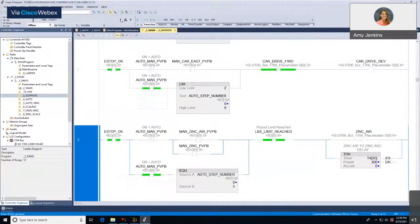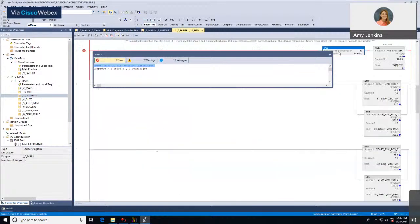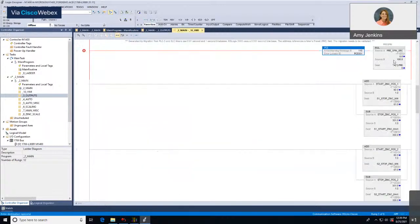If I verify the project in Studio 5000, I get one error. And I can click on that error, it'll take me right there. And it's just alerting me that I may have to change the value that's being moved into the timer preset, since timers are handled a little differently in Logix Designer. And I'll touch on that in just a little bit.